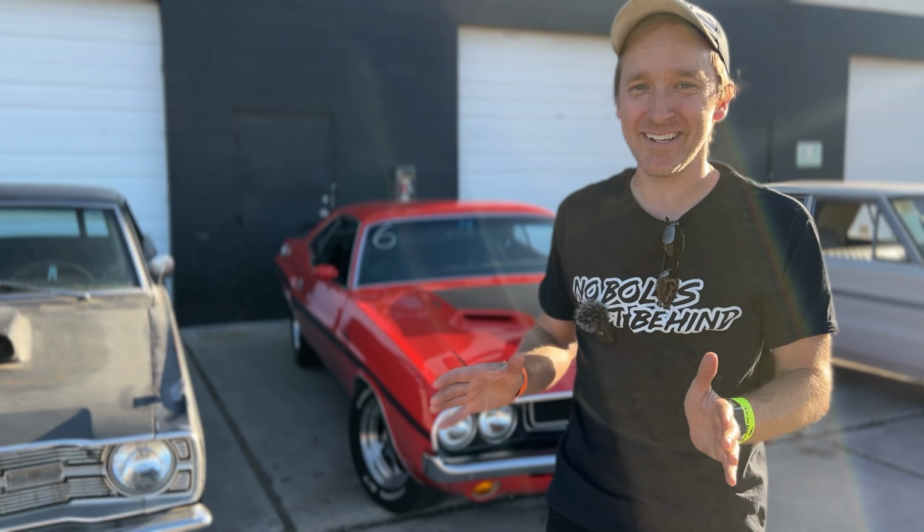All right, everybody, my name is Jeremy with Sort of Stock. This is my 69 Dart. Don't get too comfortable with this view because most of his footage is going to be looking at the taillights.